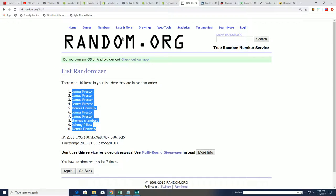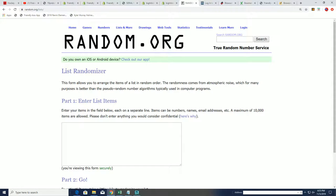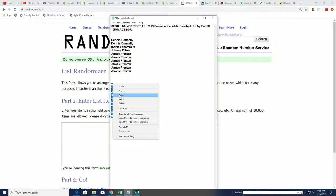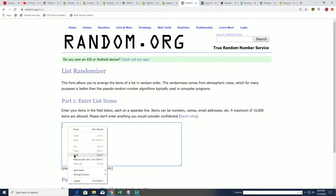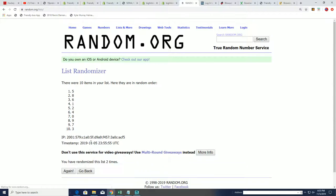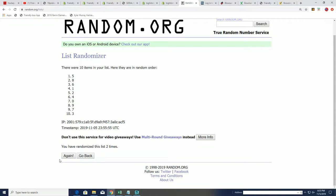Let's bring it over to the serial number random, 0 through 9. Seven times through. Yeah, those color blasts, that's a fun chaser. They're very, very nice looking. Lucky number seven.